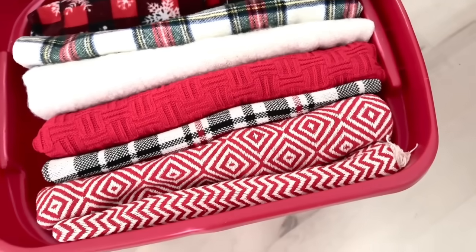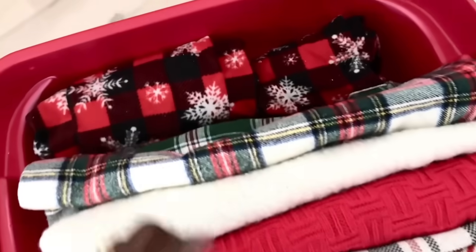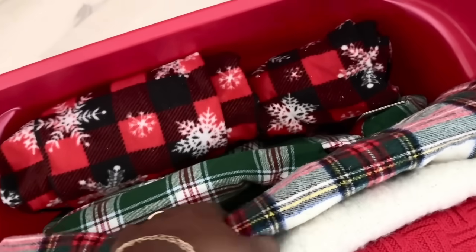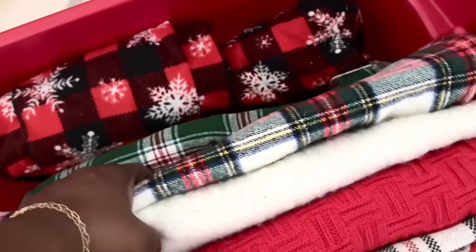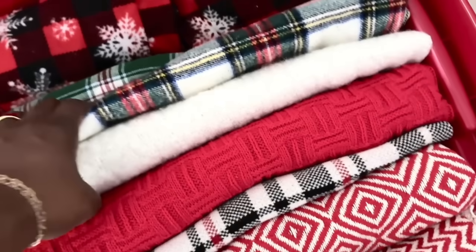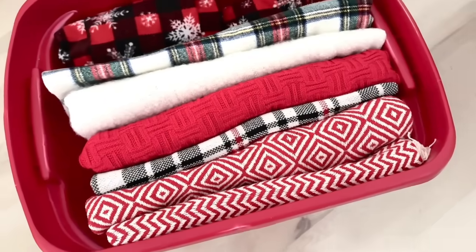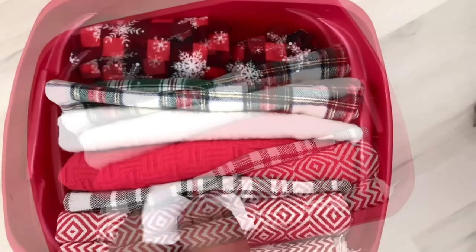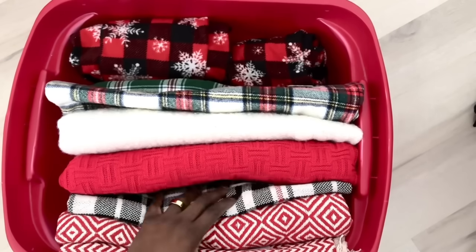And I like to use a filing system, like a file folder, so that when I open the bin, I can easily look down in them. I keep our holiday pajamas in the back with the blankets, and that way it's just the holiday linens. They don't have to take up space in our home throughout the year, but I know they're here and easy to get to. And in between the blankets, I like putting a little dryer sheet just to keep them fresh. It's just really helpful.